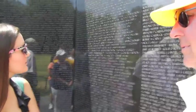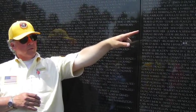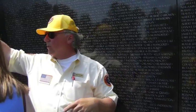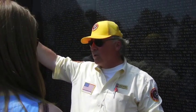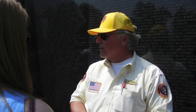You notice the way she points the memorial too. This wall points directly at the northeast corner of the Washington Monument, and this side points directly, you can't see it in the summer anymore, at the northeast corner of the Lincoln Memorial. So she said the memorial would be the cradle between two of our greatest presidents.